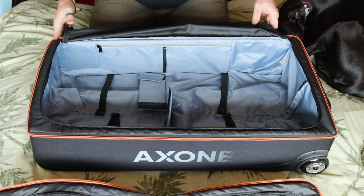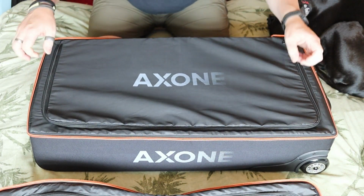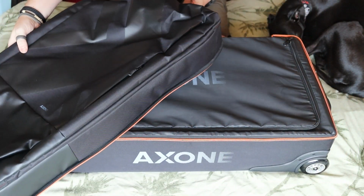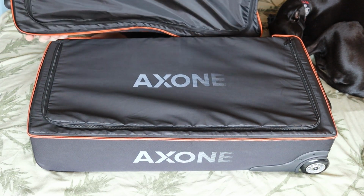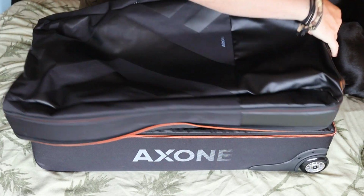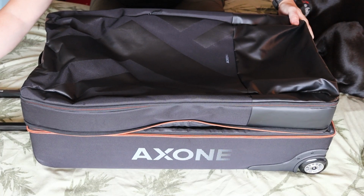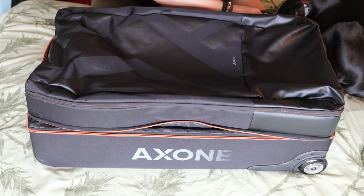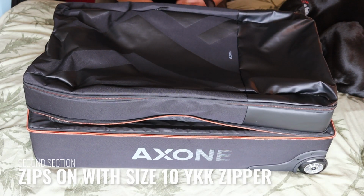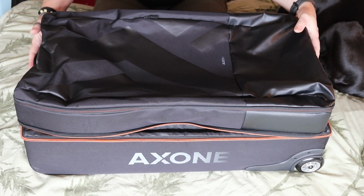Now, I did mention this is a two-part pack, and that is because, if I zip that back up again, this fits onto here. So where's the zip? I always get this the wrong way around. The zip is there and it fits on here. So this is the top of the bag. Here is the handle. So what you can do, with these really large, bulky, this has got to be a number 10 YKK zip, you can zip that up just along the back here.